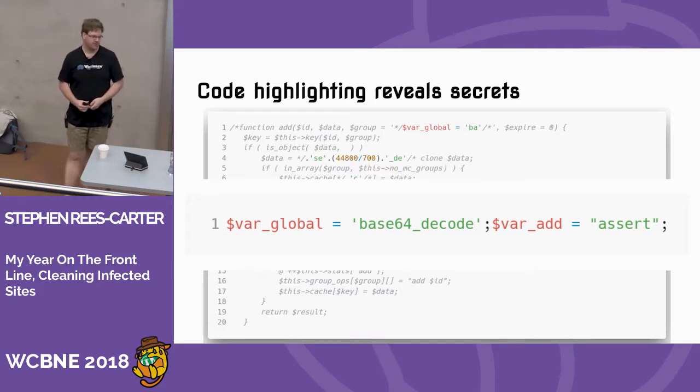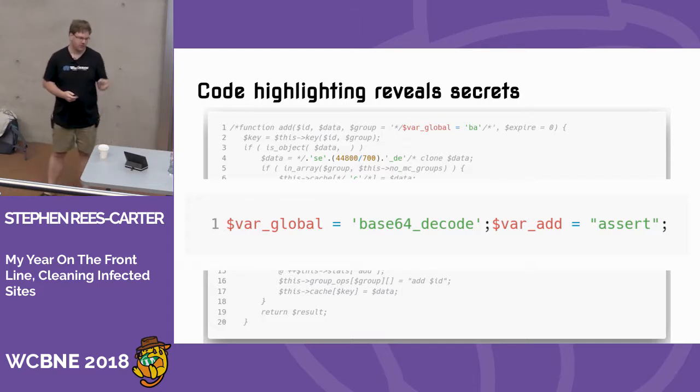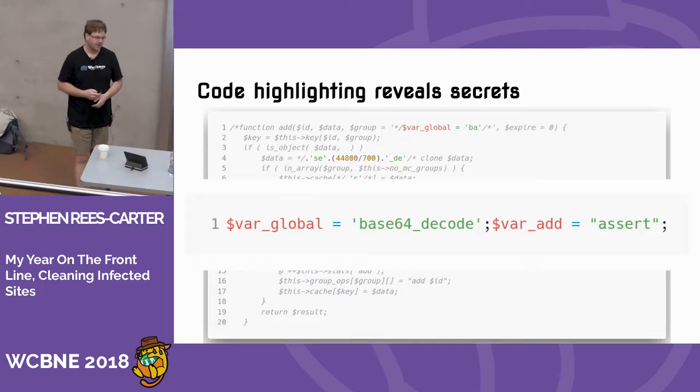Base64 decode and assert are commonly used in malware. Base64 decode because you can Base64 encode a payload, PHP code, etc., into a nice string and then send it via a get parameter or any other method, and get it past basic scanners. And assert is used because it functions basically the same as eval, and for some reason malware authors seem to think that we don't know this. So they'll always use assert instead of eval, thinking that we won't look for assert, which is just stupid because we look for both. So why use assert when eval works?